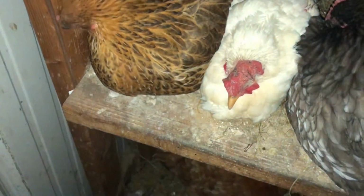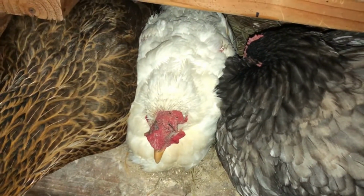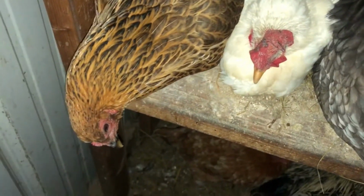Wind finally died down. It always does in the evening, and it feels better out here actually now. It's still in the 50s.